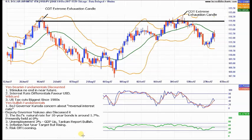It's not near target, but it's rising. Now, we all saw what happened when the markets thought the ECB could reduce stimulus. You saw a 1,000 pip rally in the euro. I think we'd get a 1,000 pip rally in the yen easily. And I think the market is just too complacent about Japan keeping stimulus in place, that it's open-ended and not going to end anytime soon. I think it's going to end pretty soon. We shall see. Final point, risk off is looming.